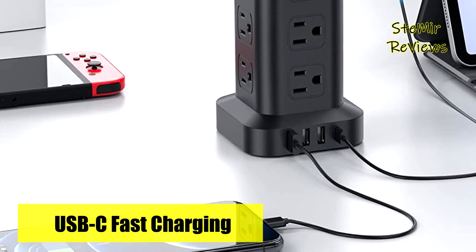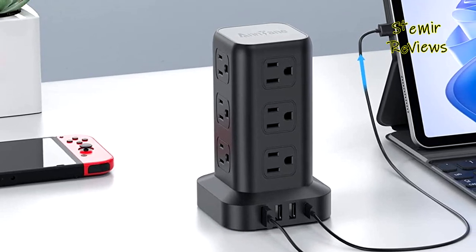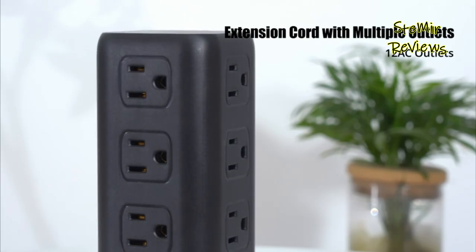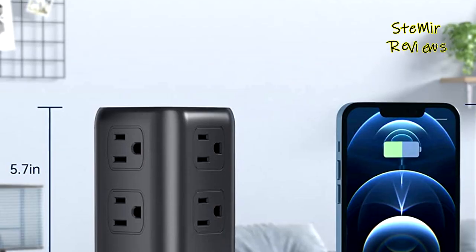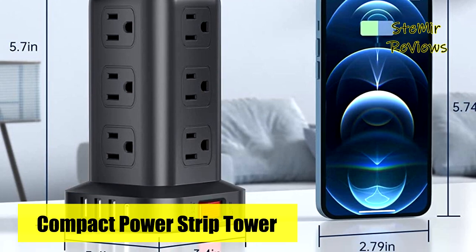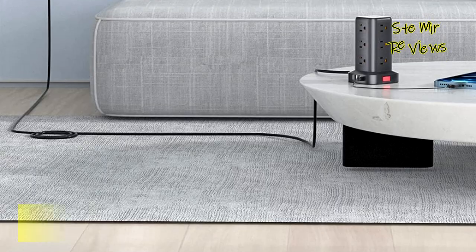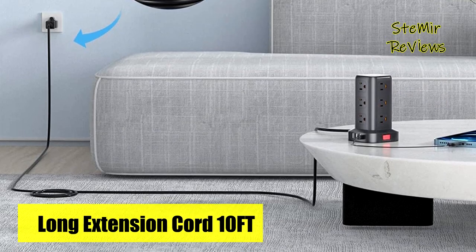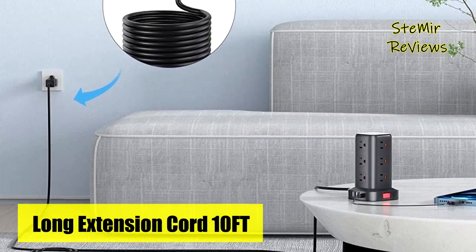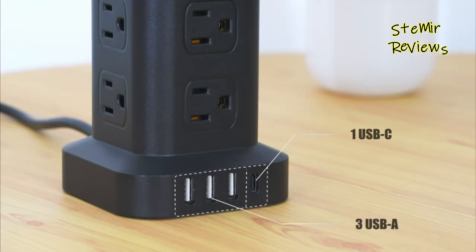protection capabilities. The Power Strip Tower is equipped with Smart VOI fast charging and offers a total of 4 USB ports with a combined output of 3.4A. Each USB-A port delivers a maximum output of 2.4A, while the USB-C port offers a maximum output of 3A, increasing charging speed by 30%. With a 10-foot cord and UL-approved safe and durable construction, the Power Strip Tower can be easily placed anywhere and is safe to use.